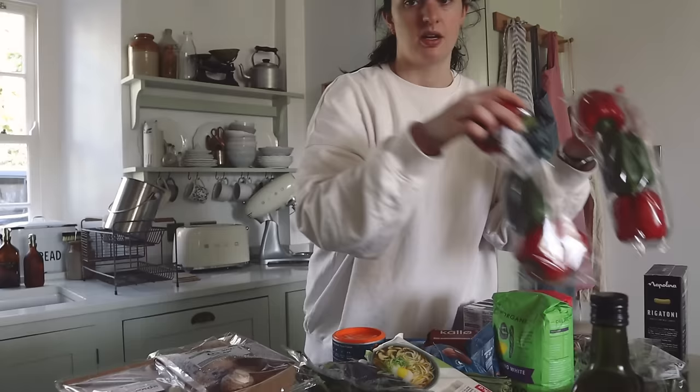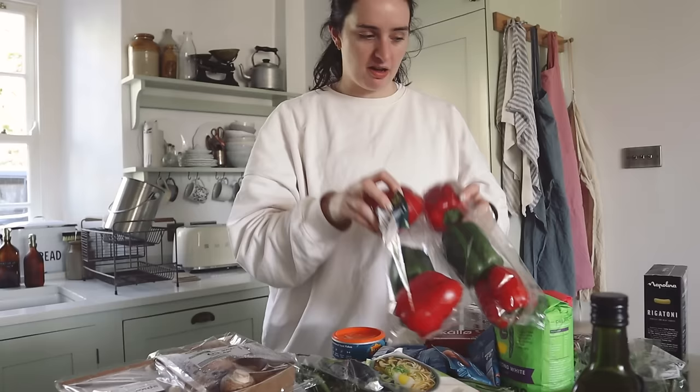Peppers. Some for the salad, some for fajitas. We're going to have fajitas on Friday. Very annoying, the amount of plastic.